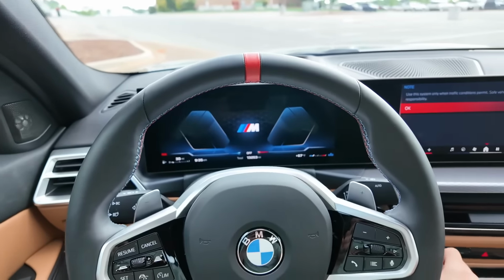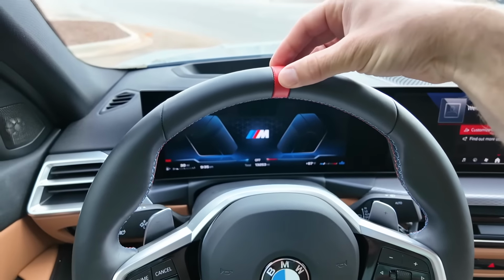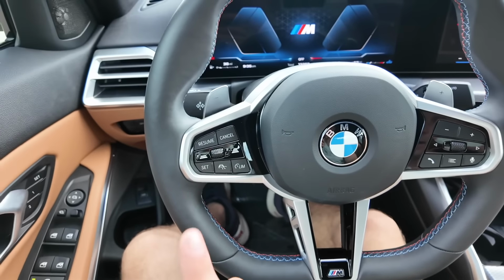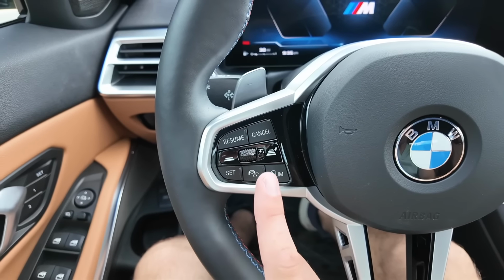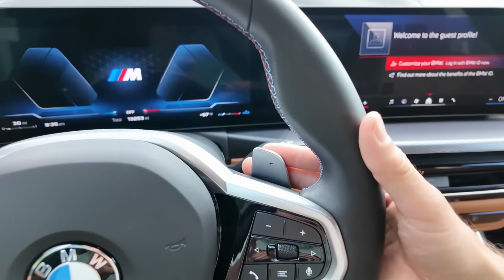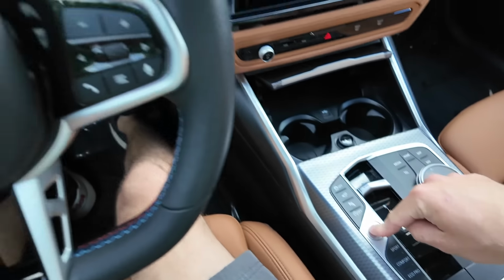Now hopping in for the 25-year model, this gets a flat bottom design for the leather steering wheel. There's a stripe up top, all the colors for the BMW logo there. And then you'll notice on the left side, you get your cruise control settings with distance pacing. There's volume tuning, Bluetooth and voice commands, and then even paddle shifters too. But let's fire this back up and take a listen to how this sounds.